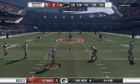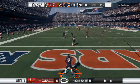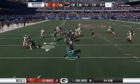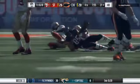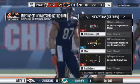Here's Tucker now out to kick this one away. This will be taken to the back of the end zone. And he's able to get it across the 20, but not by much, as he's marked down at the 21-yard line. Now the Bears offense ready to take over again.